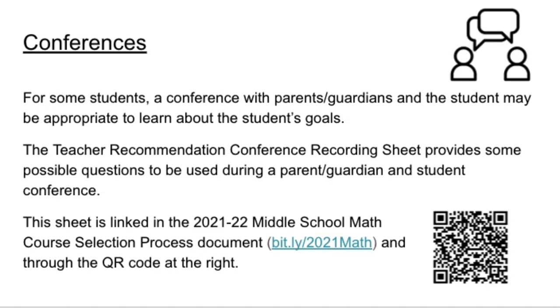In some circumstances, after considering a student's goals and data, a parent, guardian, and/or student conference may be necessary to make the best decision for the student. We have linked a teacher recommendation conference recording sheet. You can access this through the QR code on the screen or through the bit.ly that you see on the screen as well. This document provides questions that you may use to guide the conversation of course selection and record notes.